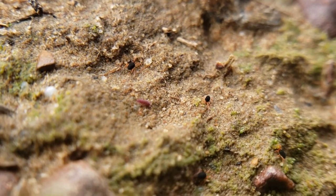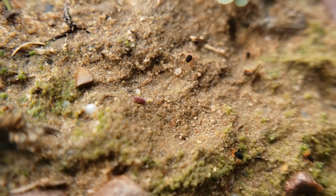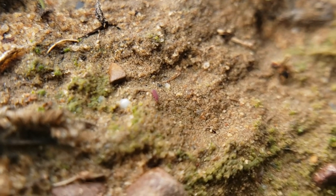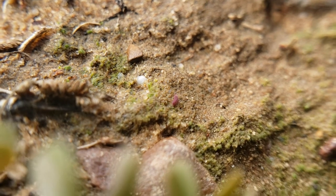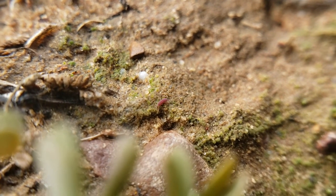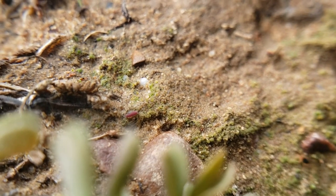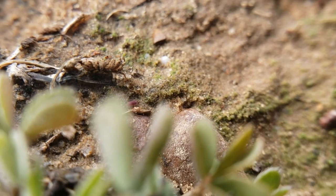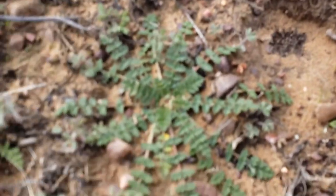Because the mites are so abundant and seem to pay little attention to the springtails, I'd guess that they're herbivorous, though my initial expectation was that they were predators. Beautiful little springtail on a journey. Notice its velvety surface. Give you a better sense of the scale.